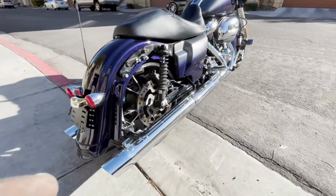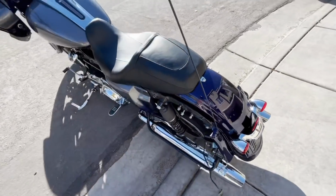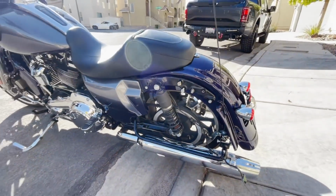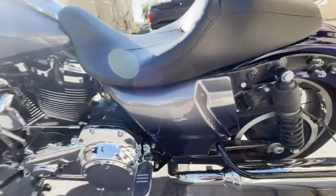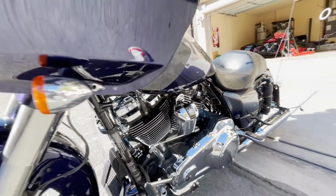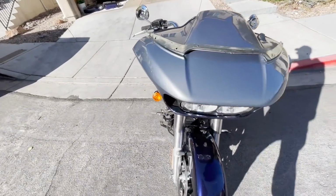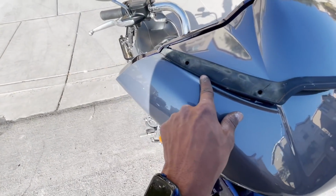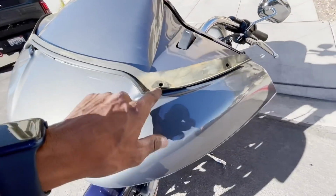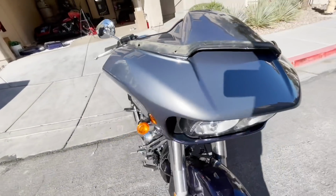Like I said, we can't put on our bags because we don't have the saddlebag support. It goes right here on both sides, so we'll be getting that back tomorrow. But it does look really good. Paint flows really nice. Now I gotta get some new speaker pods for this one because the holes for the windshield are totally gone. Only one of them is there, so I can't even put the windshield on just yet.